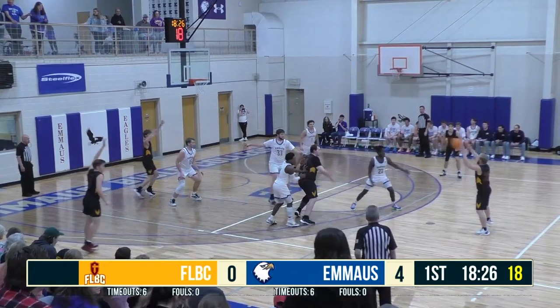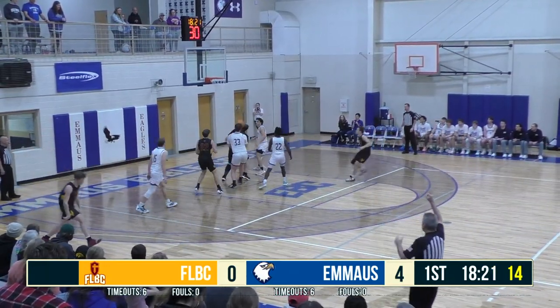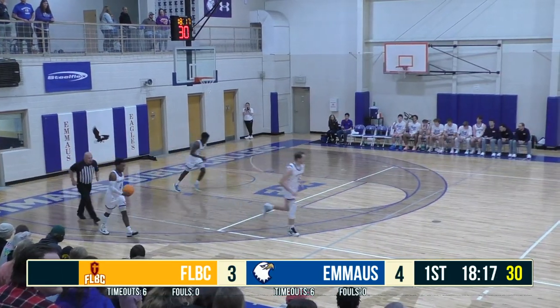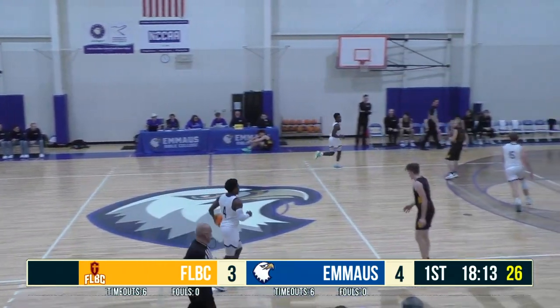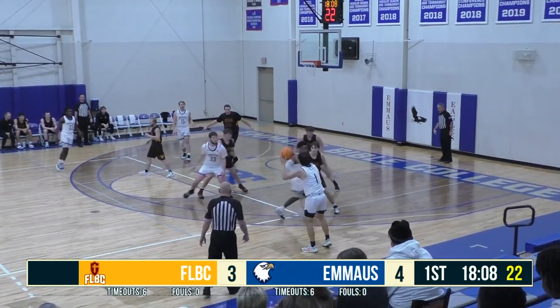Eagles switch it up on defense, go to a 2-3 zone. Corner three on the way is good. And by number three, Logan Anderson for Free Lutheran. 4-3 just underway here. Eagles with the ball, a one-point lead.